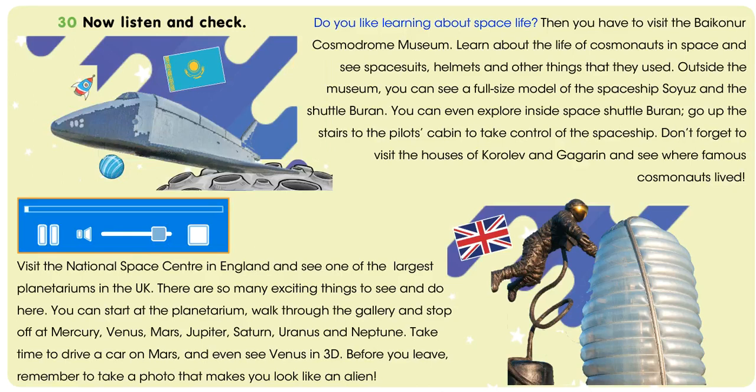Do you like learning about space life? Then you have to visit the Baikonur Cosmodrome Museum. Learn about the life of cosmonauts in space and see spacesuits, helmets, and other things that they used. Outside the museum, you can see a full-size model of the spaceship Soyuz and the shuttle Buran.